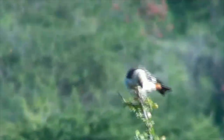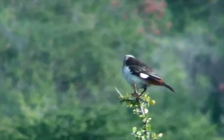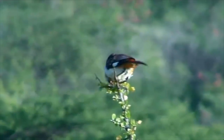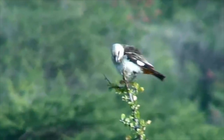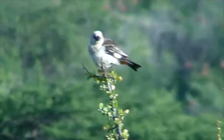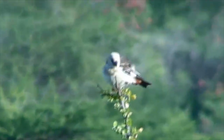isn't it? White-headed buffalo weaver. Yeah, this one. Oh, I see. Oh, yeah, it's lovely, isn't it? White-headed buffalo weaver. Oh, there's lots of them, aren't there? That's really beautiful, that. It's lovely, isn't it?